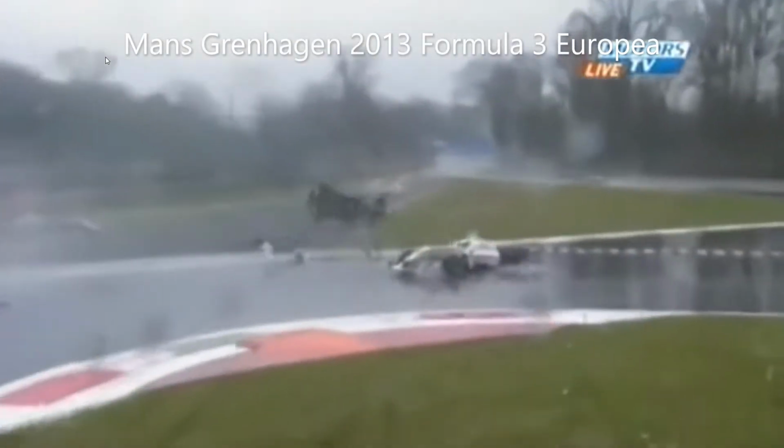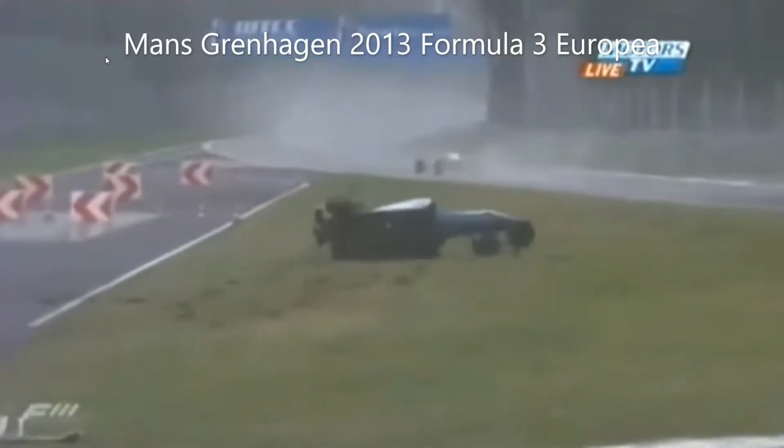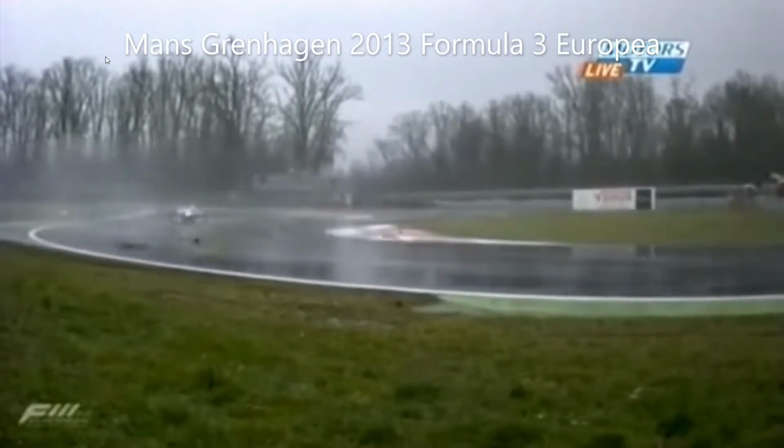Here's another angle. Absolutely flies as he launched himself over the back of Jordan King. And in the spray, things like that are inevitable in open wheel single racing. Here's another look.